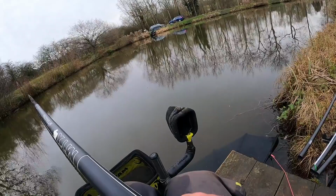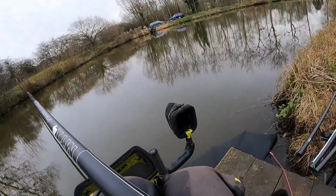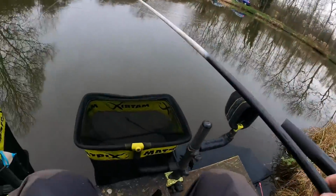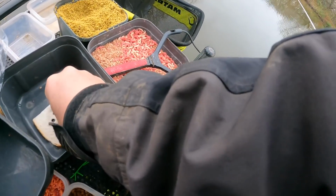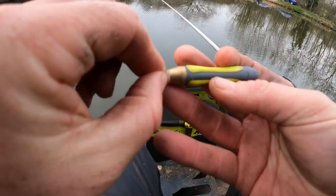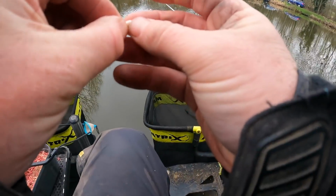Five beautiful fish. I think Ben's got six or seven. I mean, if you think my target is sort of 35 to 40 pounds, I'm already well on my way to that. Two or three more fish and that's my target.